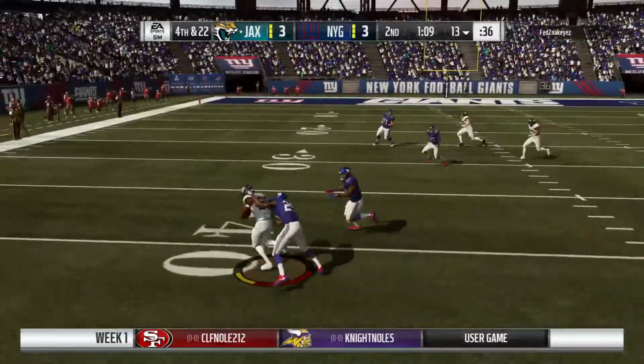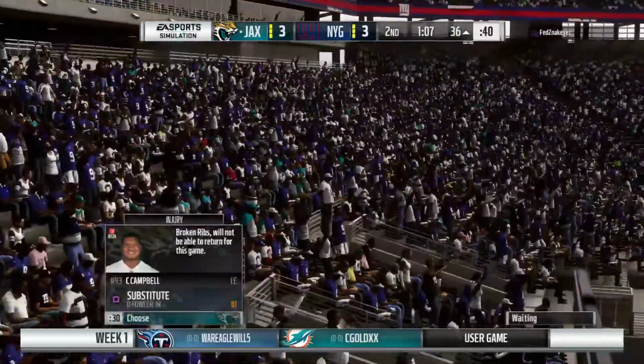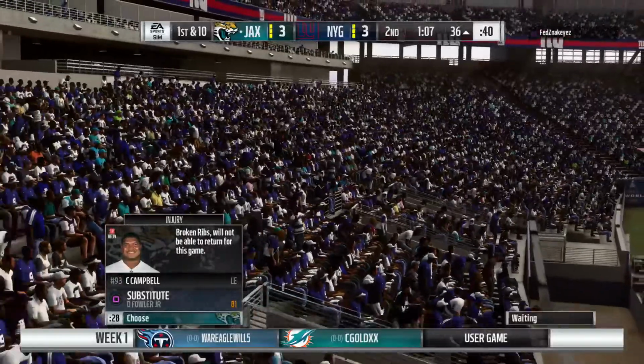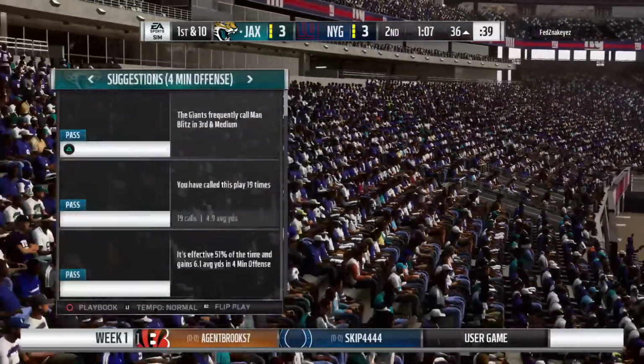Fancy footwork in midfield. An excellent return that time, 26 yards. Now the Jags will have great field position to start this drive as they take over on the short side of the field.